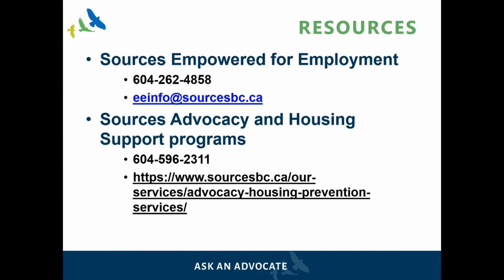If you face barriers to employment and feel that you'd benefit from more support, Source's Empowered for Employment programs may be able to help. Empowered for Employment has 3 programs to meet different barriers. They offer an admin and accounting program for adults 55 and over who may be re-entering the workforce and need help getting familiar with office computer programs.